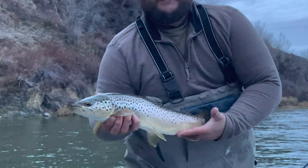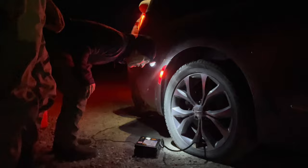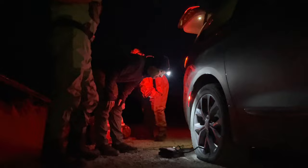I don't normally make videos at night because the video quality is not good, nor do we normally unload the van in the middle of the night, but it's sort of a necessity because, well, we've got a flat tire. We found an air compressor. Look at these jack wagons.